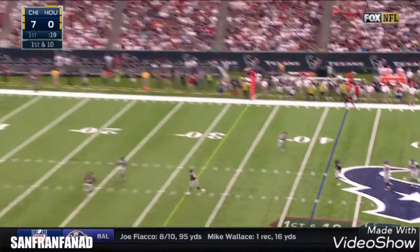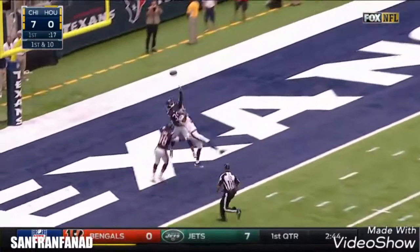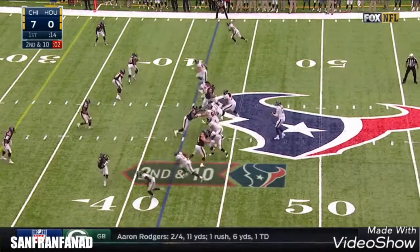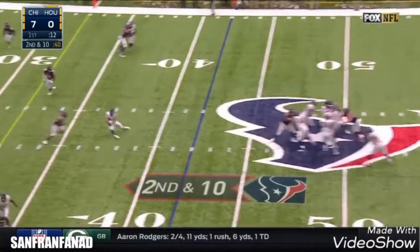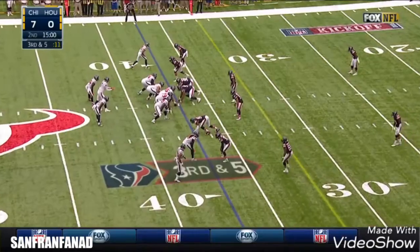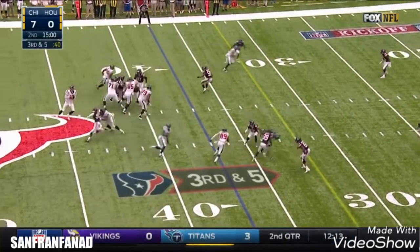Play action, looking for the long ball. Into the end zone and batted away. Outstanding coverage. Crossing pattern. Looked like a clean catch. Should have failed on a fourth and one at the 30.